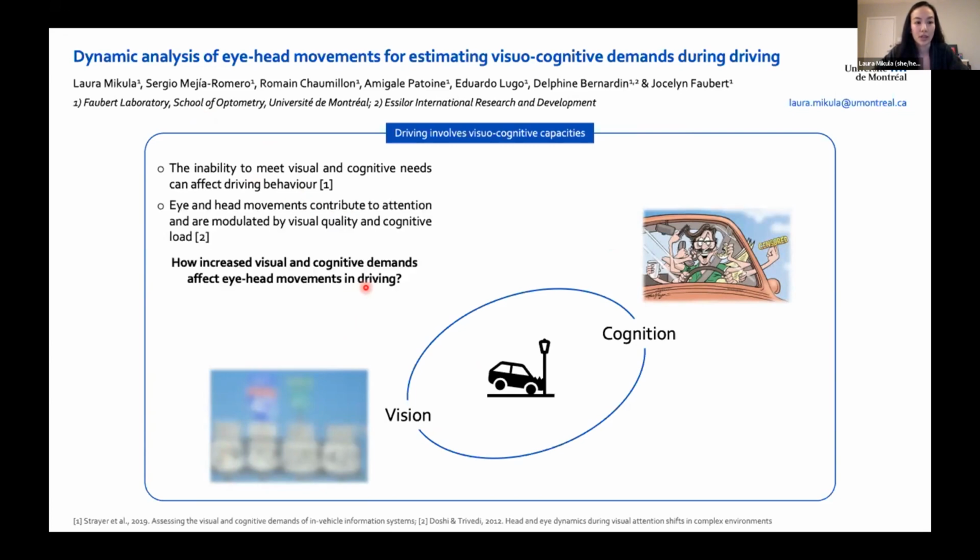Furthermore, it has been shown that eye and head movement contribute to attention allocation, and they can be modulated by the quality of vision and the cognitive load. So that's why in this study, our question was to see if eye and head movements were modulated and therefore be markers of increased visual and cognitive demands.